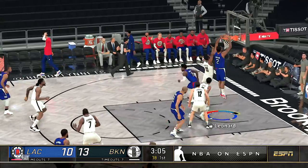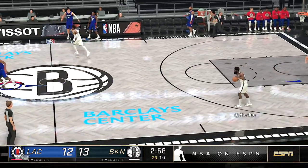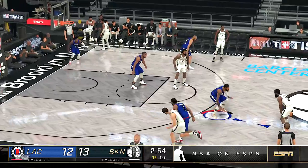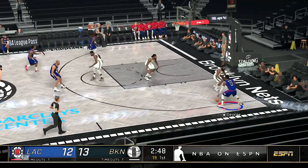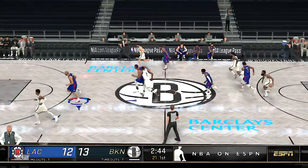Pushing it up. And finished off by Leonard. Love the unselfishness of Beverly. I mean, when he sees his teammate wide open, he quickly gets him the ball. Pass to Harris. Leonard with the steal. In the corner, George with it. It's a nice passing here by Los Angeles. Harden with it. George picks him up.